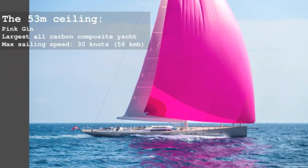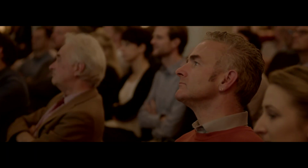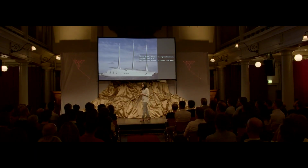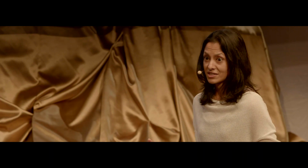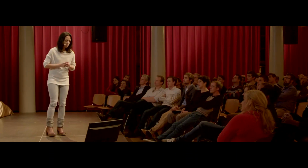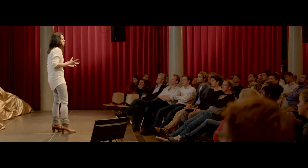And if we look at the largest all-composite yacht ever built, it's the Pink Gin. It's 53 meters long. And this took about 4 years to make, and that's not unusual in high-performance custom-built yachts. If we compare this with the largest metal yacht ever built, this is 143 meters. It also took about 4 years to make, and it is 3 times the size of the largest composite yacht. So why is it that we can go larger with these materials? It's to do with the production process.